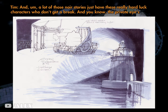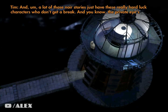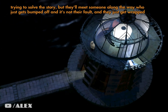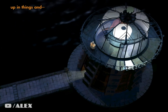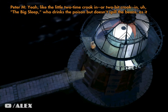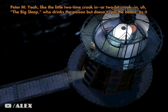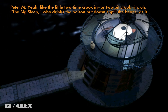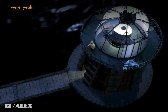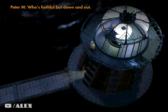Yeah. And a lot of those noir stories just have these really hard luck characters who don't get a break. There's the private eye trying to solve a story, but they'll meet someone along the way who just gets bumped off, and it's not their fault, and they just get wrapped up in things. And yeah, like the little two-bit crook in The Big Sleep, who drinks the poison, but doesn't spill the beans, as it were. Yeah. And Lola's one of those victims. Characters who are faithful but down and out.